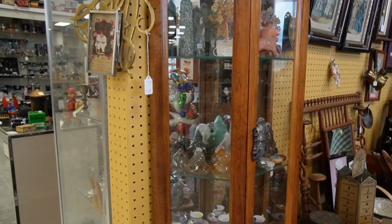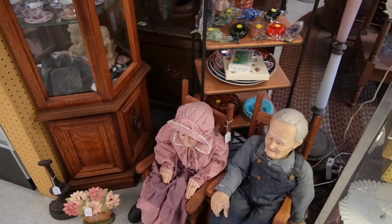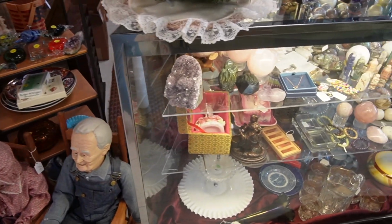Well, today we are at Black Rose of Hanover. I can usually get some pretty good deals in here, sometimes better than thrift store prices. But we're gonna head in and see what we can find today to buy and flip for profit. So here we go. Okay, well, I'm starting in this direction. This visit, we're gonna go over here and see what we can find.